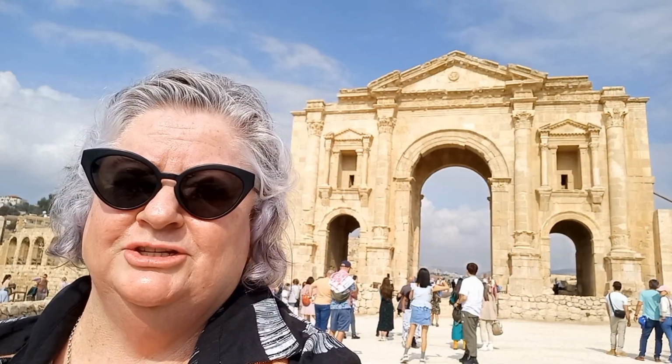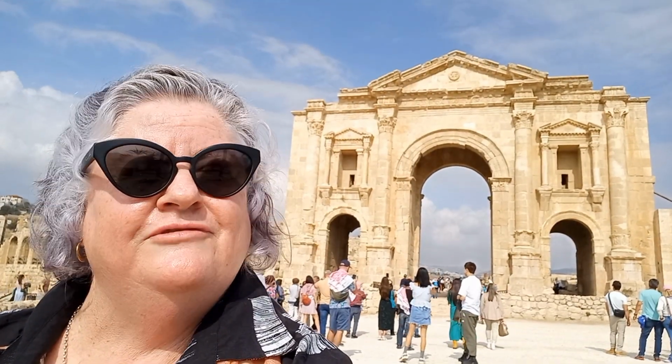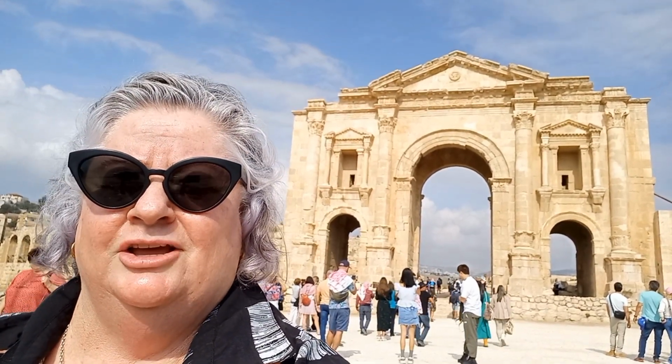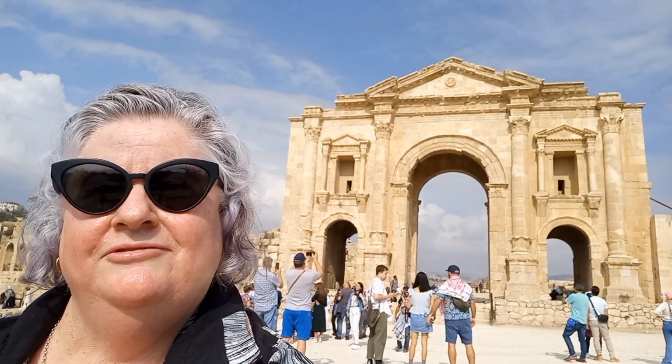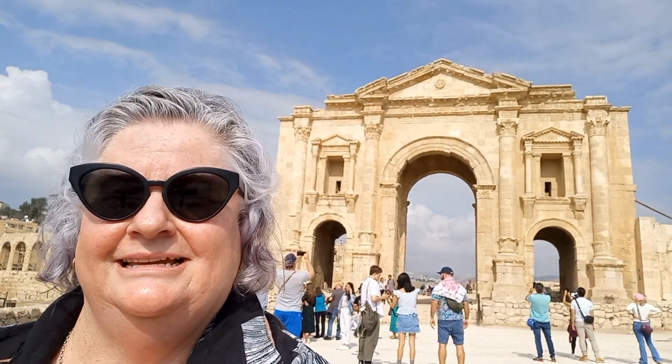From the trade routes of Syria, in Basra in Syria, down to Aqaba, Trajan created the Via Nova Traiana, the new Road of Trajan. The Roman Emperor Hadrian stayed in Jerash in the winter of 129. And this is why we have the triumphal arch here at Jerash.